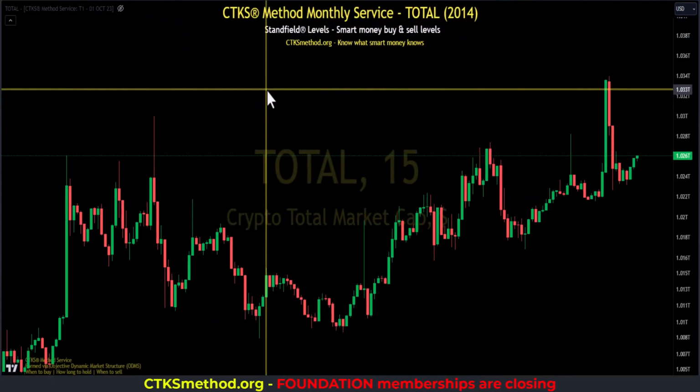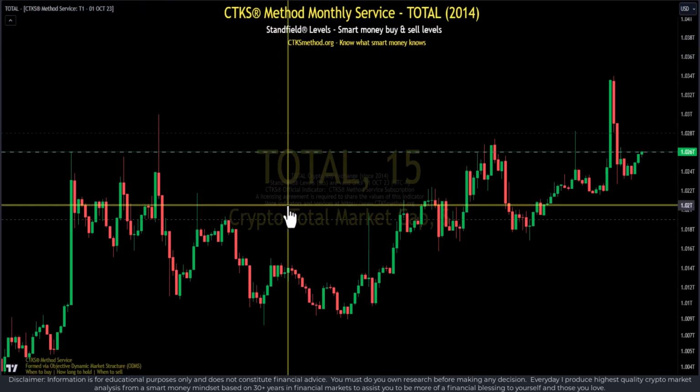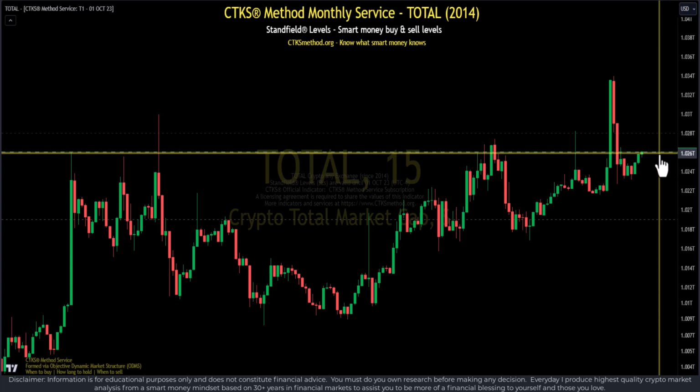When trading or investing inside the crypto market, it's very important to look at more than just the chart that you trade or invest in. This is what professionals do. First, a professional will look at total crypto market cap. They must know the institutional and algorithmic buy and sell levels. What we can see, the current crypto market cap is currently 1.026 trillion. It's literally at a smart money sell level.